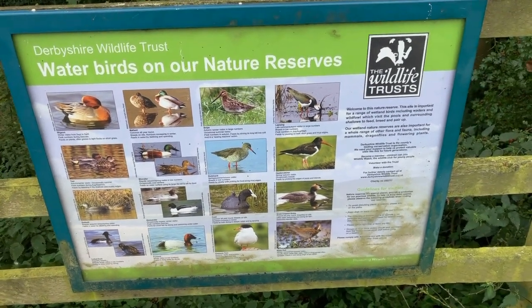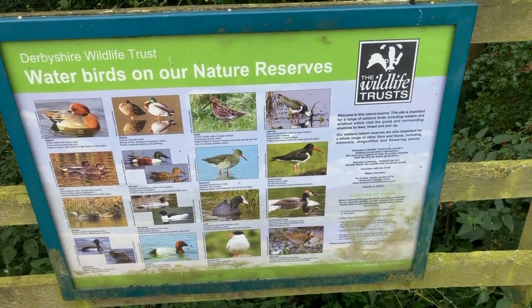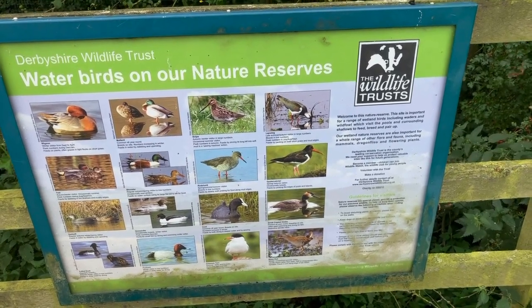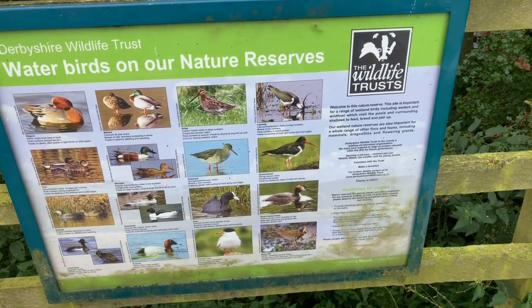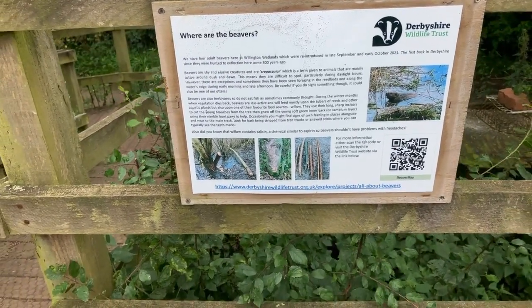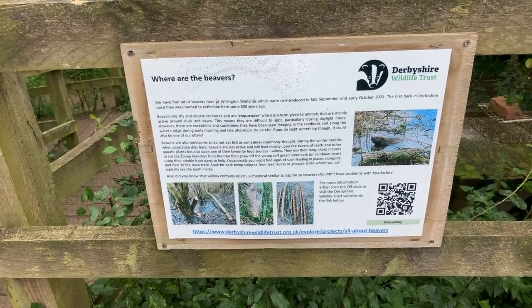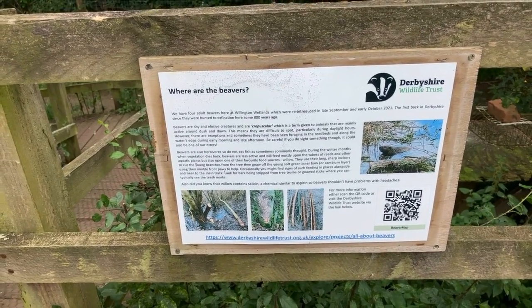So this says, welcome to this nature reserve. This site is important for a range of wetland birds, including waders and wildfowl, which visit the pools and surrounding shallows to feed, breed and pair up. Our wetland nature reserves are also important for a whole range of other flora and fauna, including mammals, dragonflies and flowering plants. And there's some information here about the beavers. We have four adult beavers here at Willington Wetlands, which were reintroduced in late September and early October 2021. The first back in Derbyshire since they were hunted to extinction here some 800 years ago.